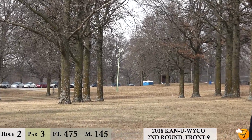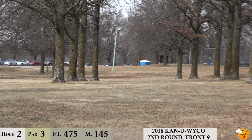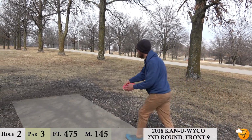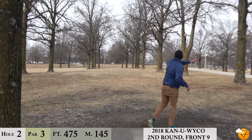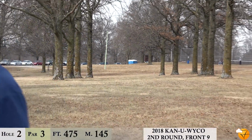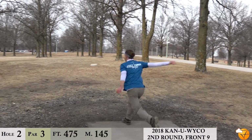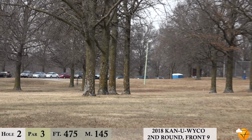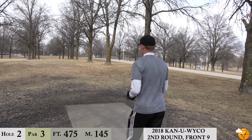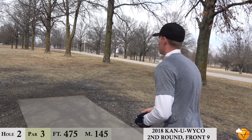That shot's looking a little high and it's in danger. And it does clip a branch. This one's high, but it's more down the middle. Too much hyzer hits one of the last trees. Another high shot hits the same tree Cooper hit. Gotta keep those shots low on this hole. And at 475, it's quite a pump.